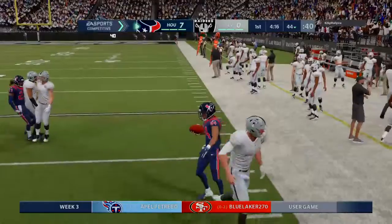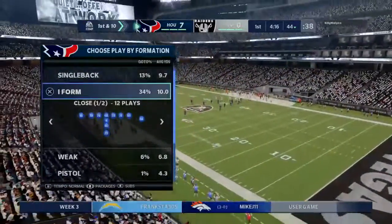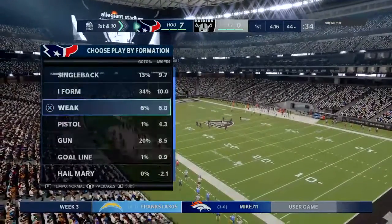And he goes out of bounds just shy of the 45. 21 yards. Well done on the return. And the Texans will take over with a 1st and 10.